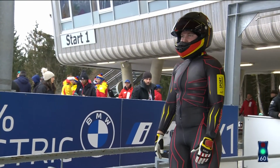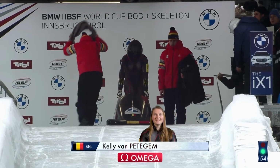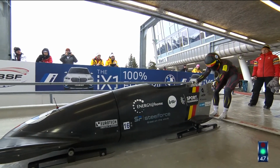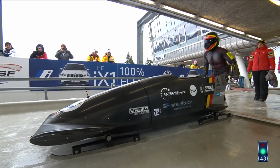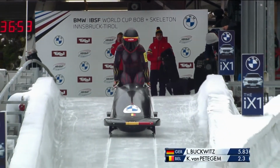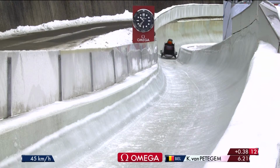And the next generation for Belgium as well, a little less unused to the World Cup, because Kelly van Petegem, as a former brakewoman for Anne van Nieuwenhuis, is now driving herself. She started a couple of years ago. There's Anne behind, just 23. She's done 8 Monobob races officially, including the Junior Worlds 2023. One last go just to make sure she got the message from Anne at the top. 6:21 from Kelly.